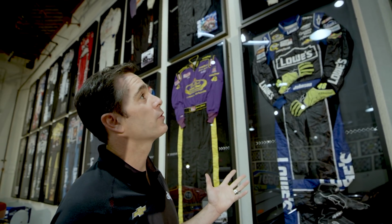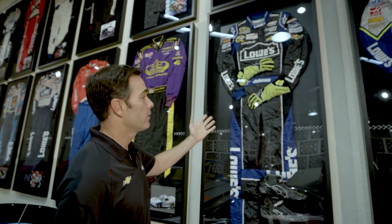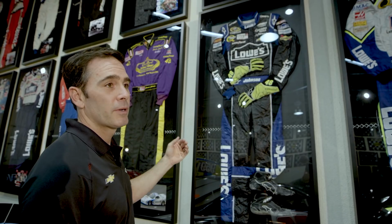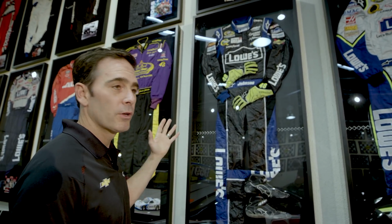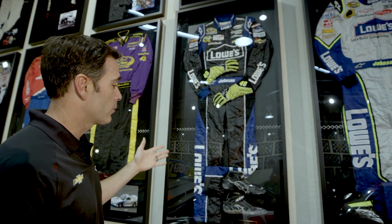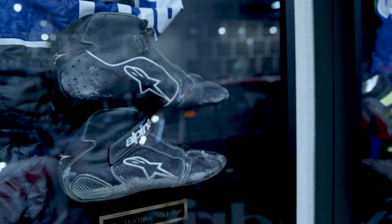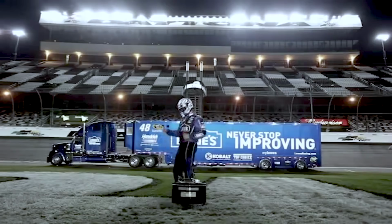But just to point out a few to get started, this one's pretty fun. This is the Daytona 500 win fire suit and gloves from 2013. I took the car down through the grass to do a donut and rip the nose off the car. Later that night we did the Harlem Shake out on the front stretch, and as you can see, these shoes got pretty muddy through all of the activity out there in the grass in front of Daytona International Speedway.